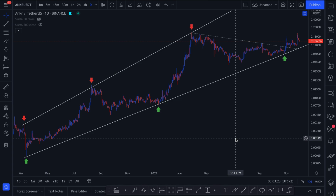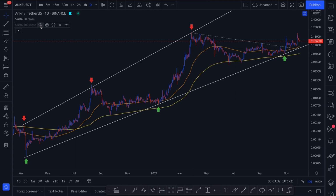Welcome back to CryptoJet, where today I'm just going to start off with doing a quick technical analysis on ANKR and then on Ethereum as well. Now, let me just turn on my moving averages first and foremost.